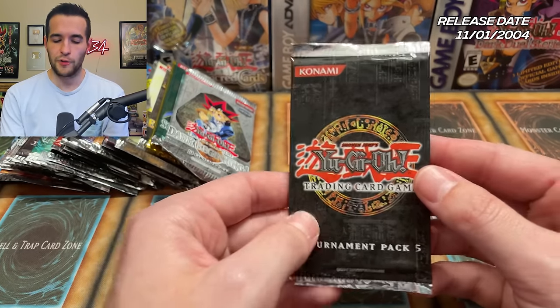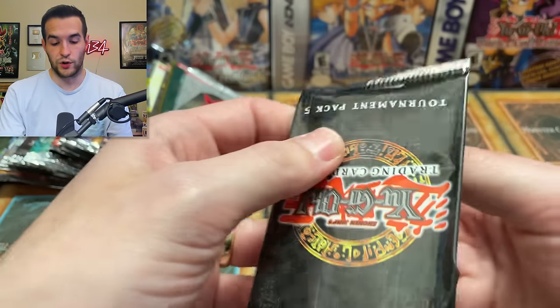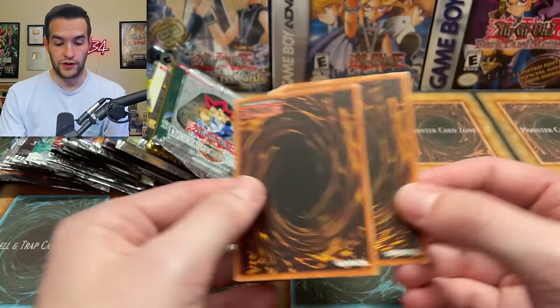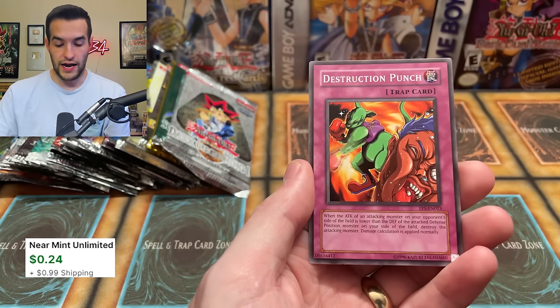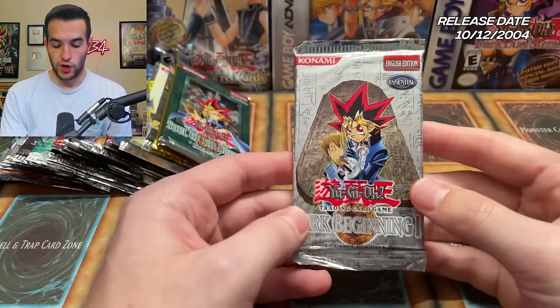Here's Tournament Pack 5. Probably the worst of the first 8 tournament packs, so we don't have to really worry about getting our socks blown off this time, but I'm still taking like a, you know, in here is Big Shield Gardner. You could pull it. You could pull the Luminous Soldier almost through the cards. Goddess with the Third Eye. Pyramid Turtle is actually really cool. And Destruction Punch. So we have not even hit a rare out of the tournament packs yet in terms of the first 8. Dark Beginning one time.